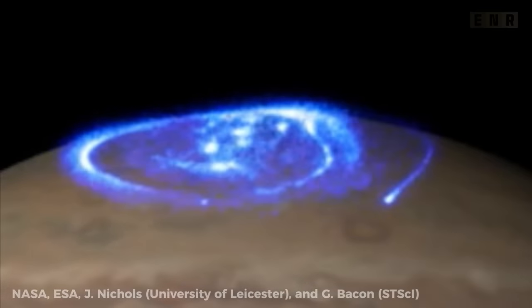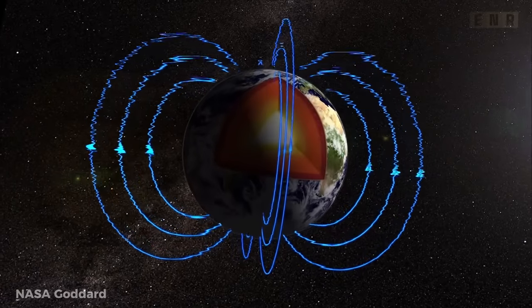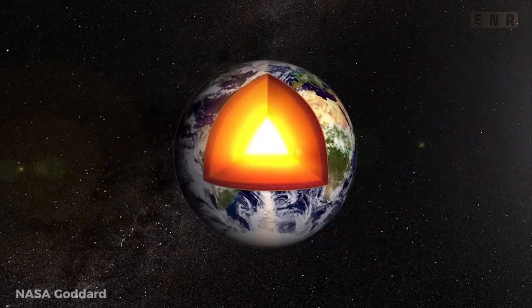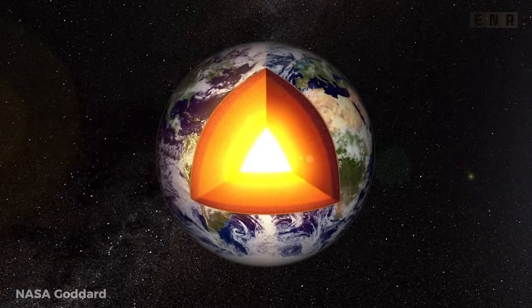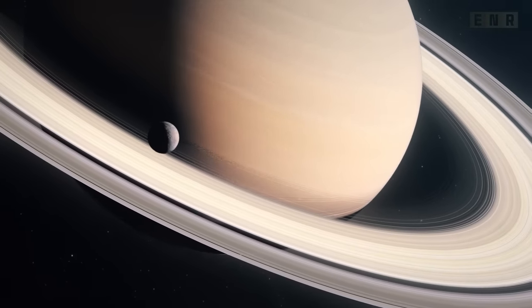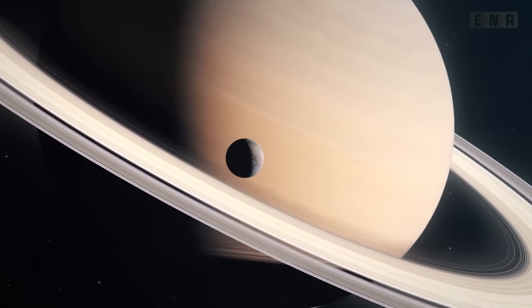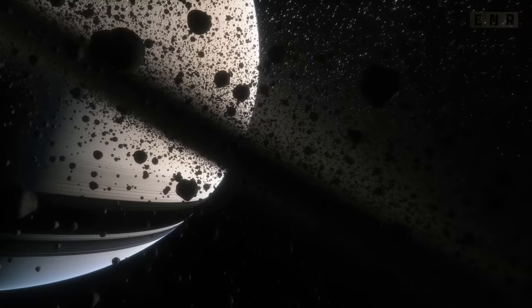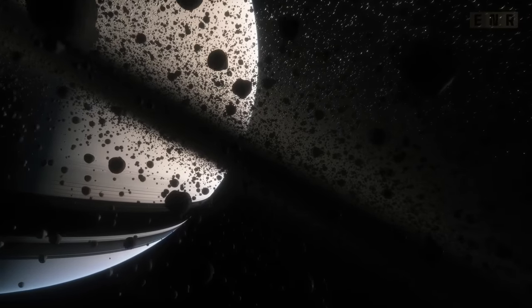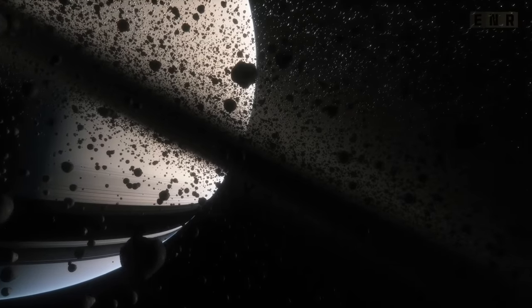But how do magnetic fields get made on gas planets? On Earth, the job is done by a very hot liquid metal that spins around the planet's solid iron core. Most likely, gas planets do about the same thing. But gas planets don't have iron cores that get very hot. They formed around frozen cores of dust and ice. So we don't really know what's going on inside.